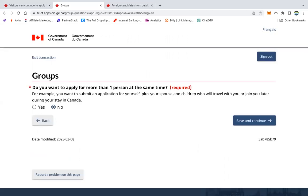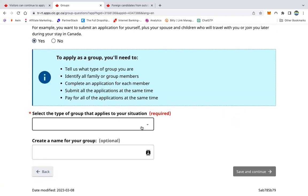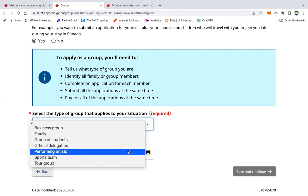So under groups, if you intend to apply for more than one person at the same time, then you're going to choose yes. For this video demo, we are going to say no. For example, you want to submit an application for yourself plus your spouse and children who will travel with you or join you later during your stay in Canada. So if it's a yes for you, you're going to choose yes, and then provide the type of group application that you're trying to create.